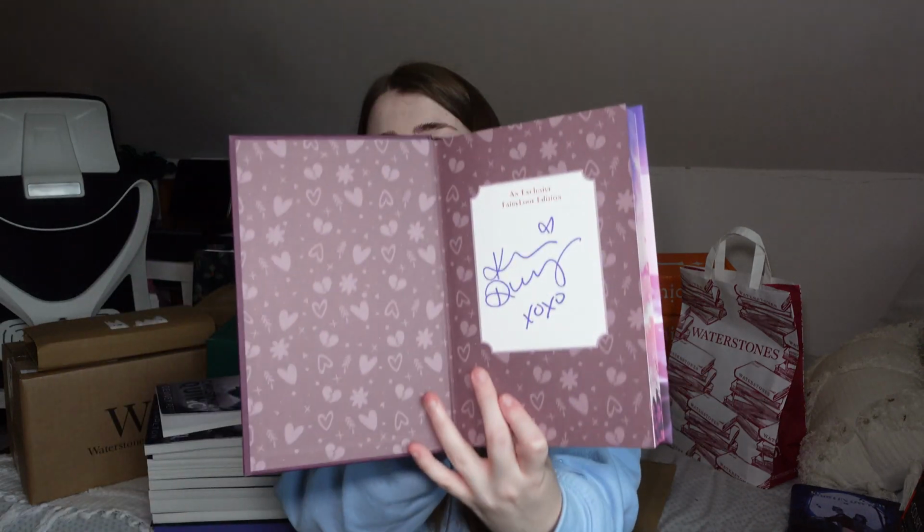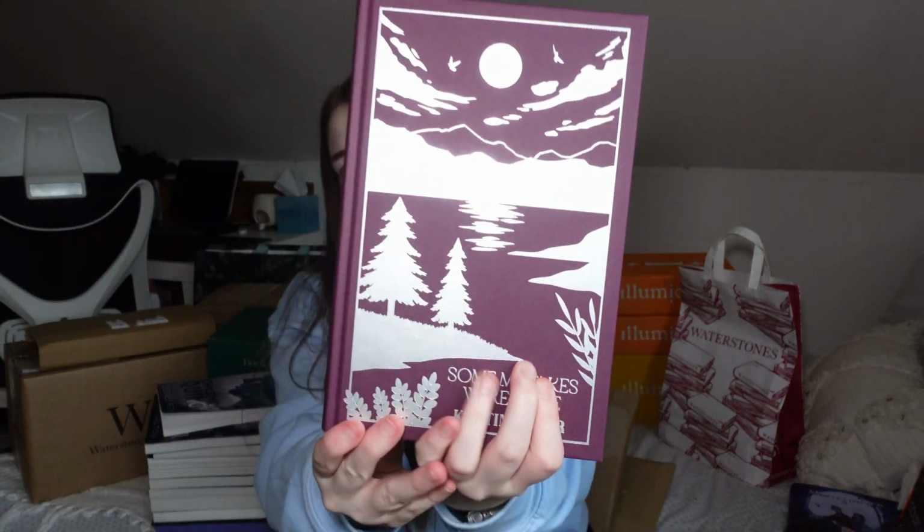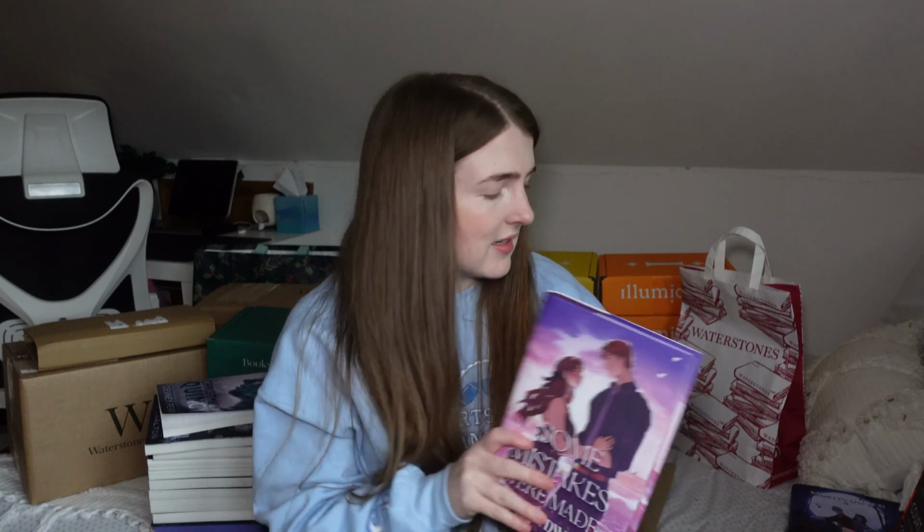And let's have a look at what this one is. This one has got a little design on the end papers, and then this is the naked hardcover. And I'm really intrigued to read it, because I think the person who I got these from told a bit about what these books are, and I did kind of like the sound of it, so I think that's why I got them as well.